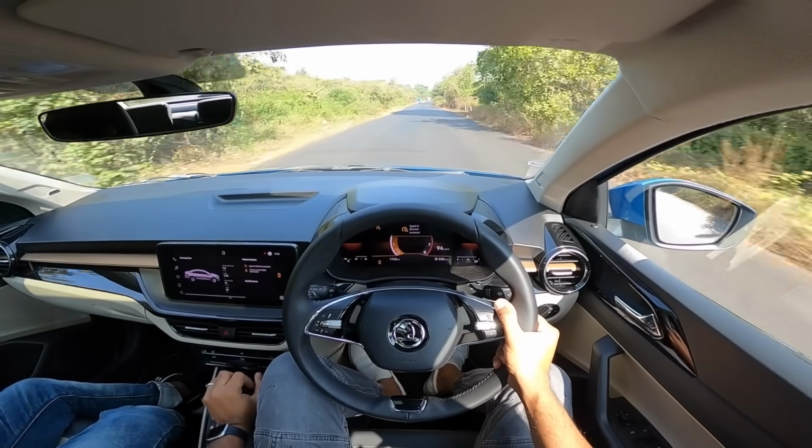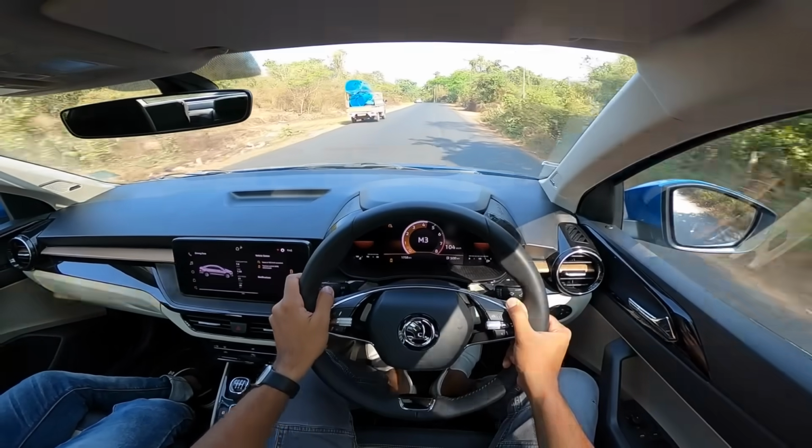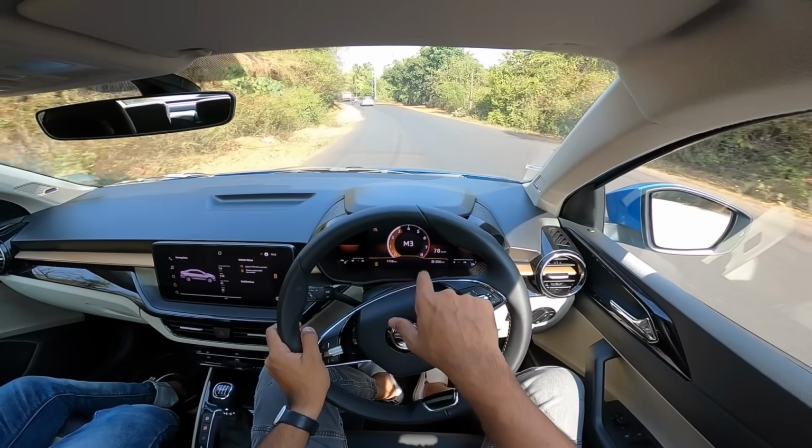Yeah, yeah, baby, this is such a joy. This car is absolute fun madness. I love the engine. I absolutely love the engine. But the question is, is the premium justified for this engine over the 1 litre engine?